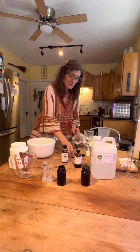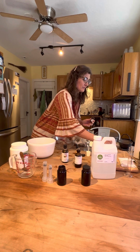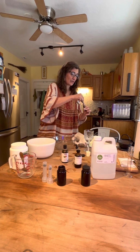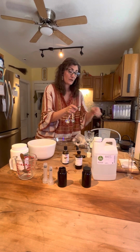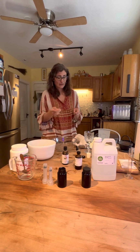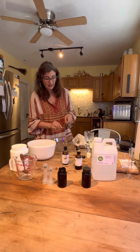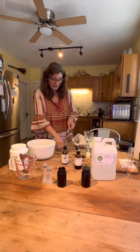So we're using our measuring spoons here, and we're going to be taking out 1/8 of a teaspoon of the calendula CO2. And I like to use a toothpick actually to get the resin out because it is so thick. You can use your finger, but it's kind of hard to get it all out.